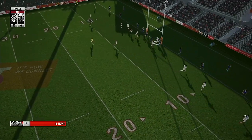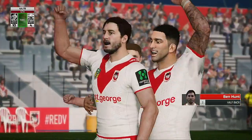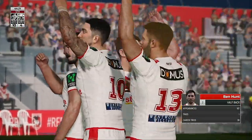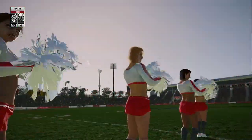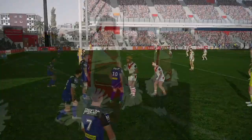Loops a pass. Widder. Well, listen to the crowd. The crowd are up. That's a try. The Dragons. There it is. Second try of the match. As the late Elvis Presley sings, home is where the heart is.